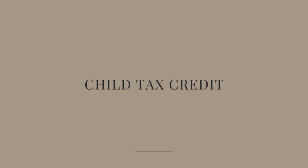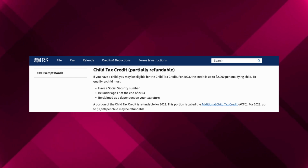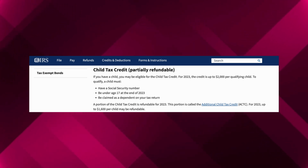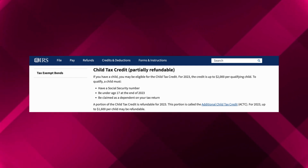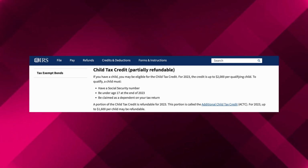The most popular one nowadays is the child tax credit. You can receive up to $2,000 per qualifying child this year. The child tax credit is a partially refundable credit, and to qualify, a child must have a social security number, be under the age of 17 at the end of 2023, and be claimed as a dependent on your tax return.